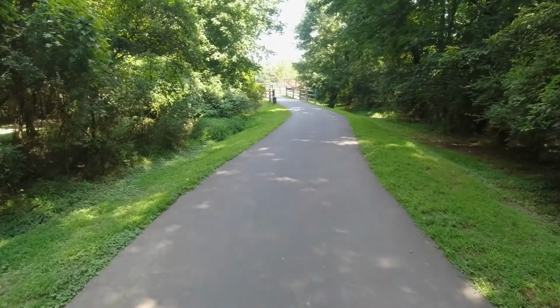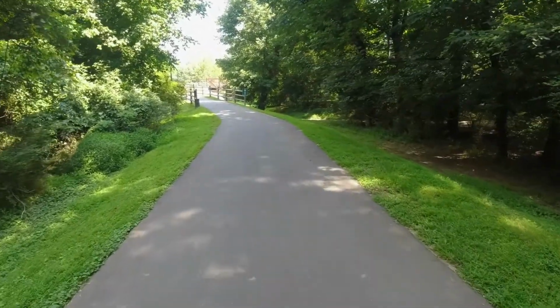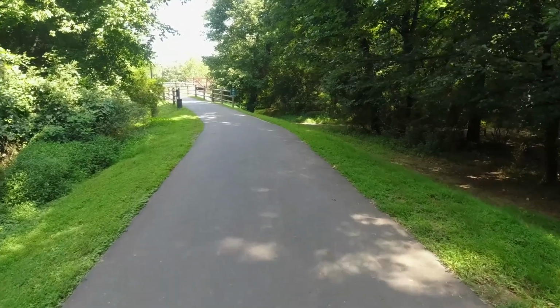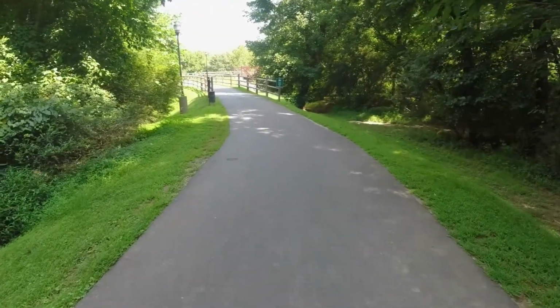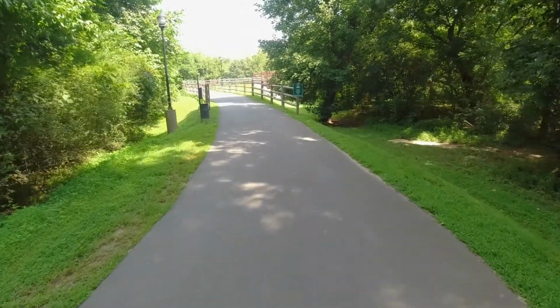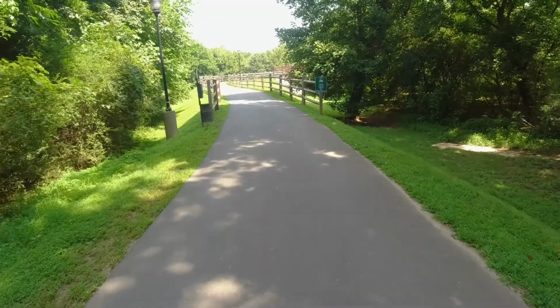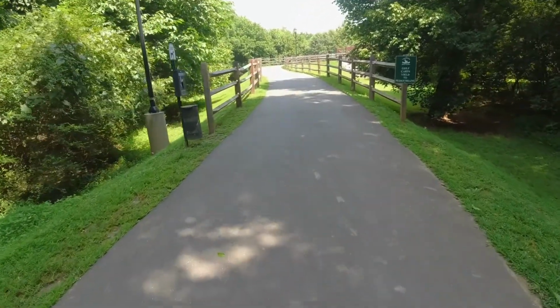The reason why it's called Goat Island, I couldn't find any. It's just a nice park called Goat Island Park. Unless there was just a bunch of goats here at one time that lived on the little island and enjoyed the meadows, the green grass that's on here. So we'll head up this way here.